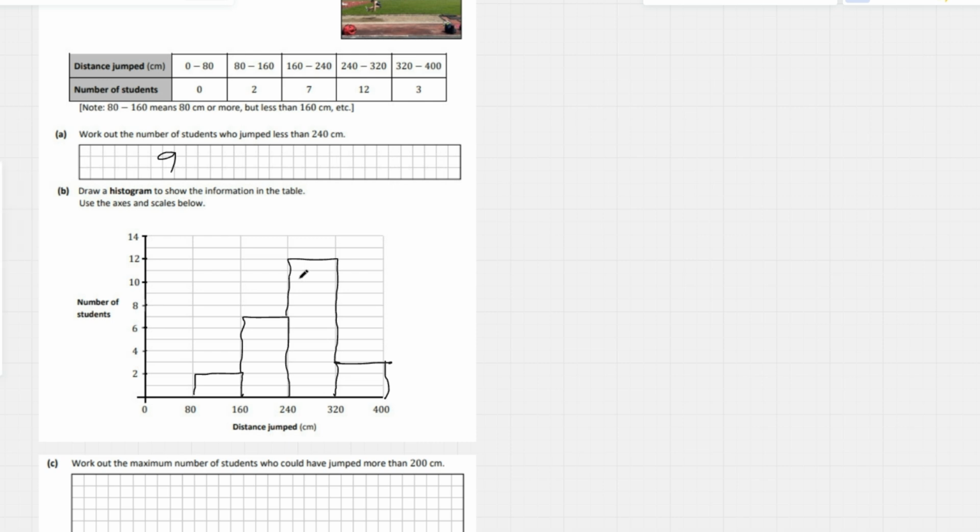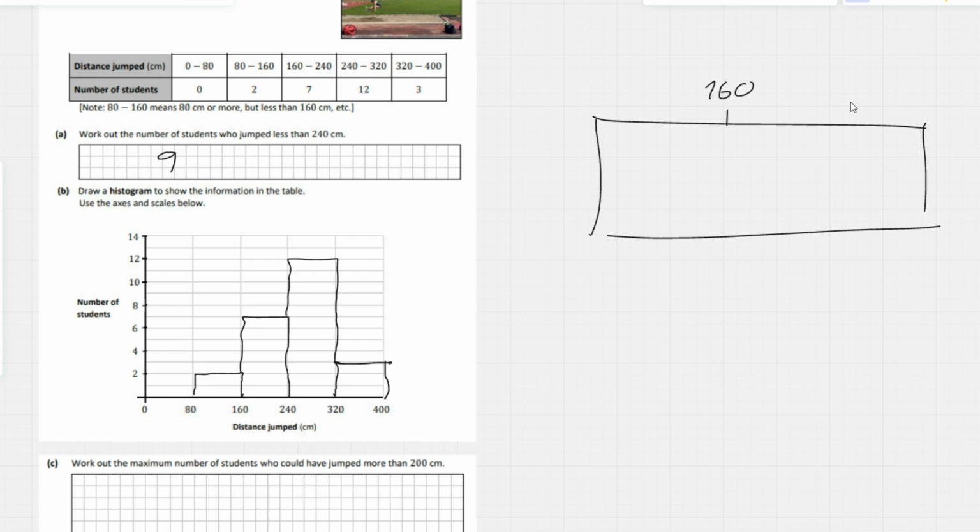So to understand this better, let's draw this out. So imagine this is your sand pit. So this is the distance between 160 and 240. So just choosing 2 random points here. Now, we know that 7 people landed somewhere between these 2 lines. But the issue is we don't know where. They could have all landed to the left, they could have all landed to the right, or they could have landed randomly throughout that distance.